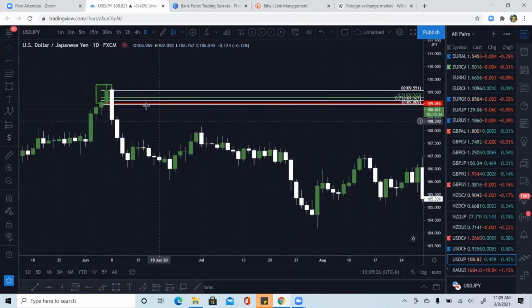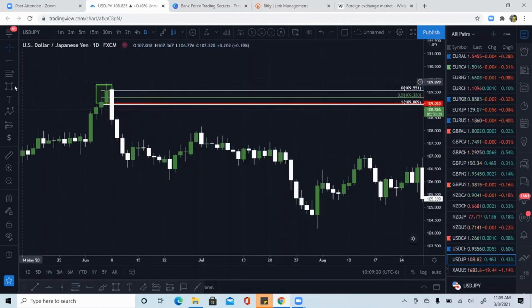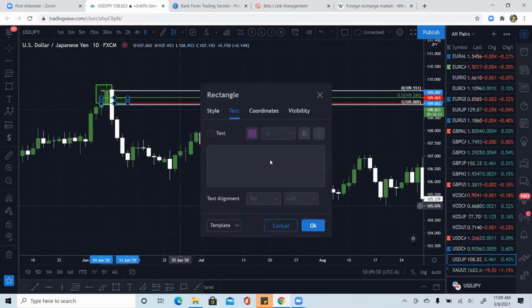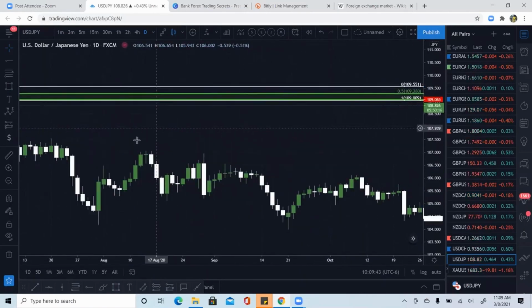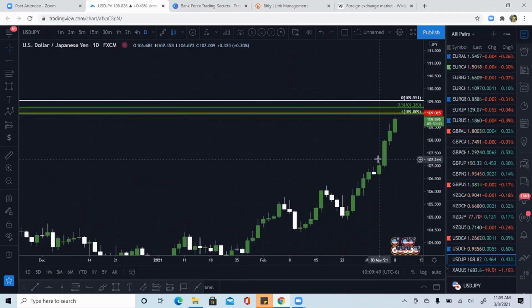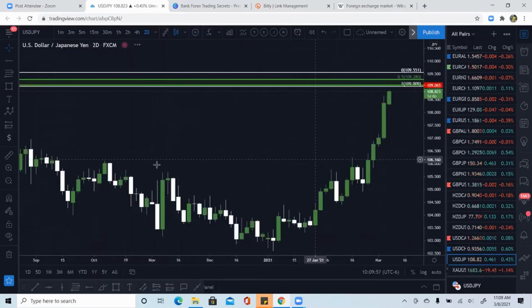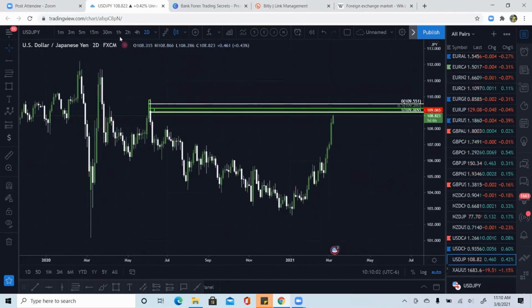So I like to measure out 50% of that candle. What I do is I have from the open to 50%. And there is my area of interest in UJ. Let me just completely mark this out so everybody can get this in one view. Zoom out.